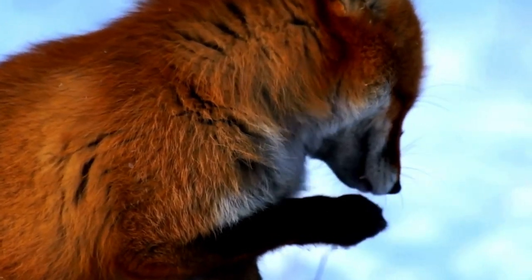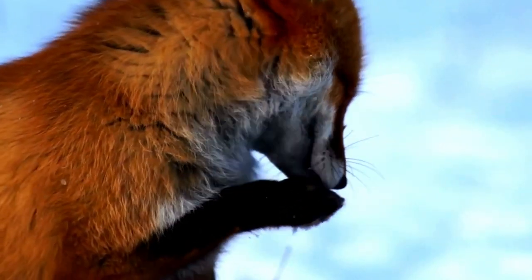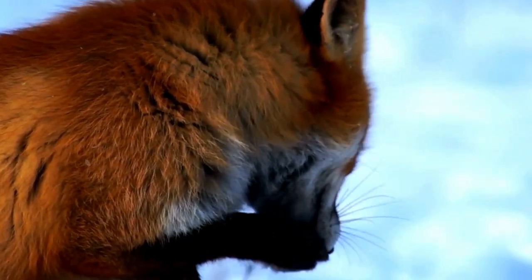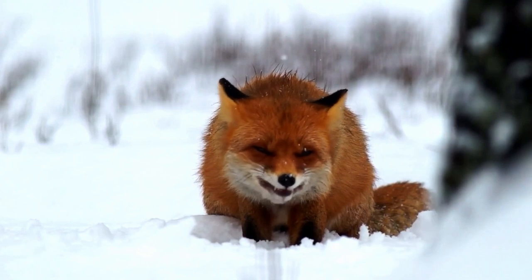Red foxes are about as big as a medium-sized dog, measuring on average about 62 to 72 centimetres and weighing around 5 to 7 kilograms. It may be surprising to know that even though they're a member of the dog family, they have a relatively short lifespan of only around 2 to 3 years.